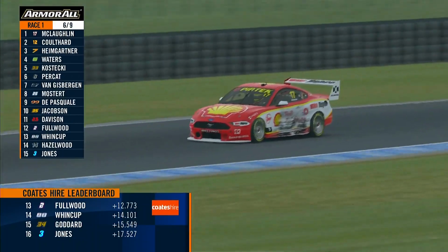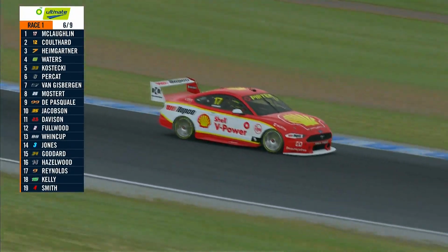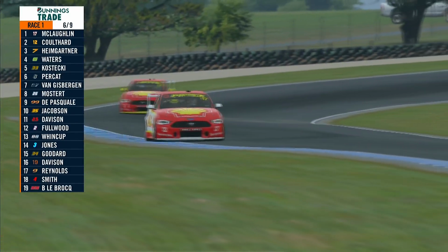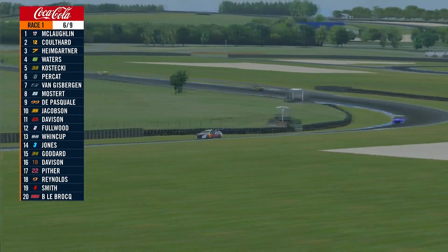So here's our race leader, Scott McLaughlin, 1.86 seconds now clear of Fabian Coulthard. Andre Heimgartner looked good from the start. He's third. Cam Waters, fourth. Then it's Kostecki, Percat, Van Gisbergen, Mostert, De Pasquale and Jacobson into the top 10.